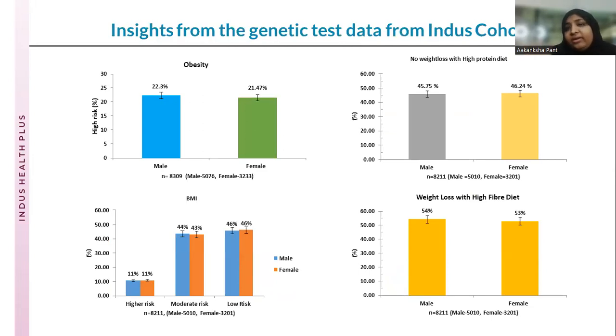So if I give you a slight insight from our data, you see that nearly one quarter of individuals, like 20 to 22% of individuals in our cohort, had very high risk for obesity. And similarly, when you look at the BMI level, nearly 50% of people had moderate risk for obesity.